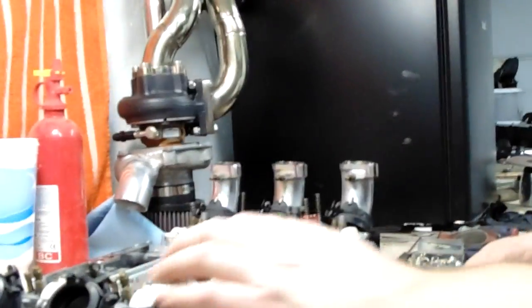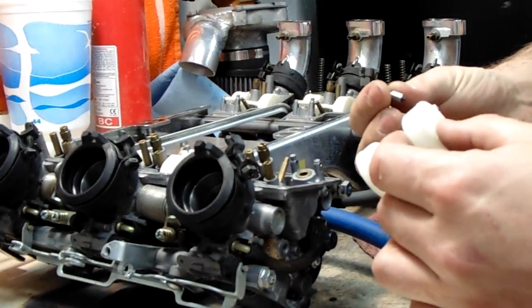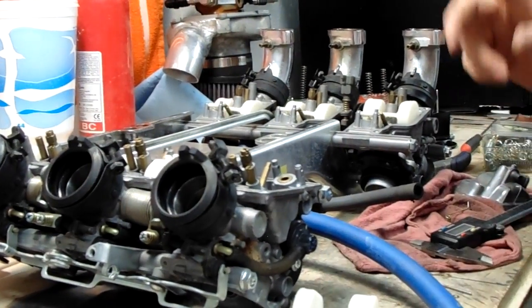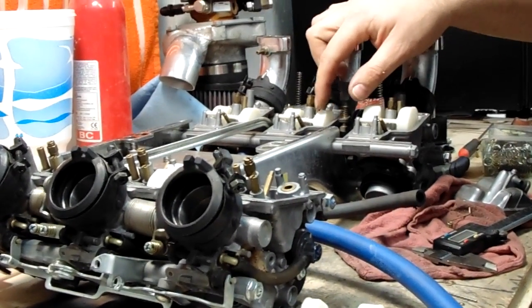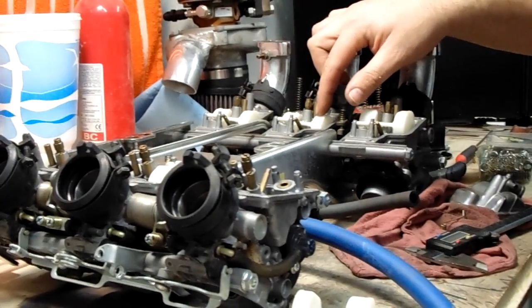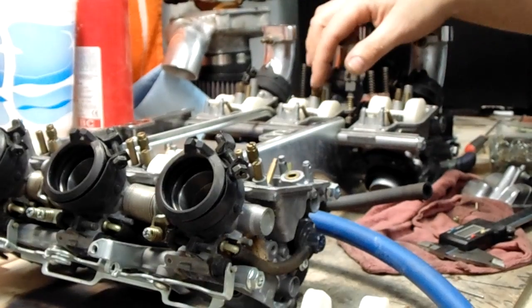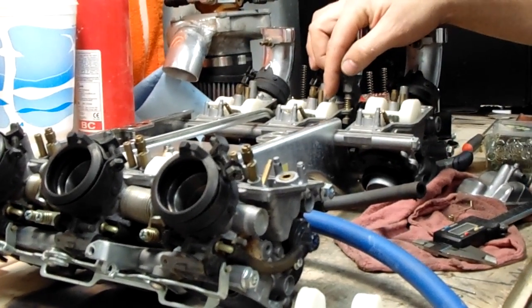What we got going on here is these carburetors. I got the float and the needle out right here. The thing I want to point out first is, if you notice, I'm pushing down that float, and it's literally bottoming out on the top of the carburetor. I have the carburetors upside down right now, and that's how you measure your float heights.